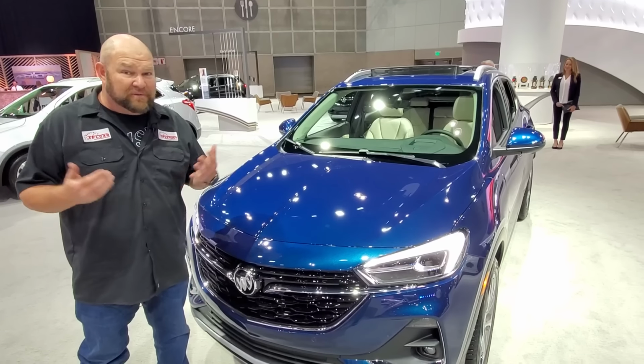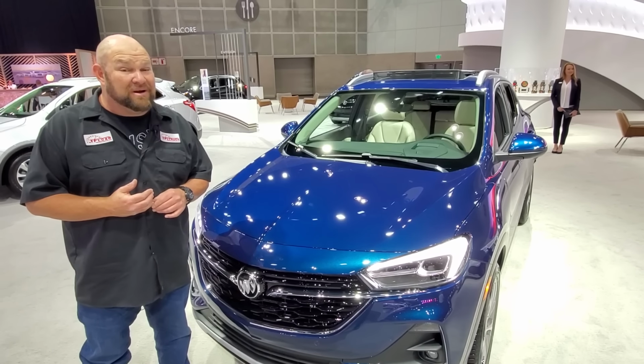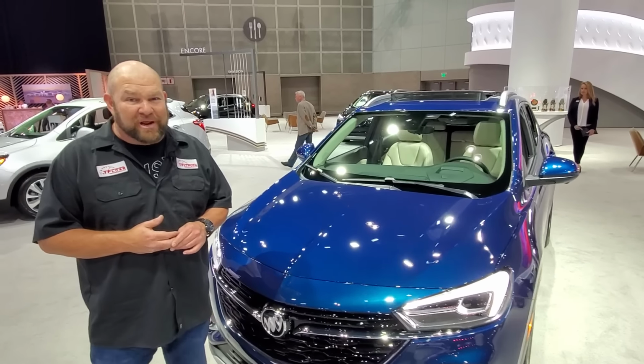But that's why you have vehicles like this hitting the market. And good for Buick, because they found their niche in the market, and I tend to think that their products are a great bargain.